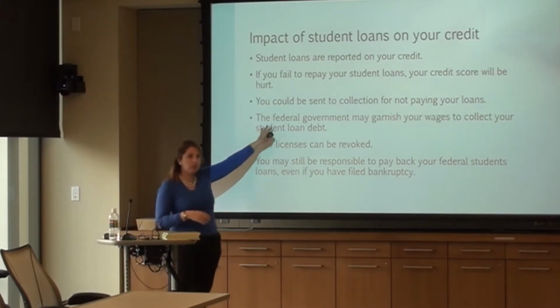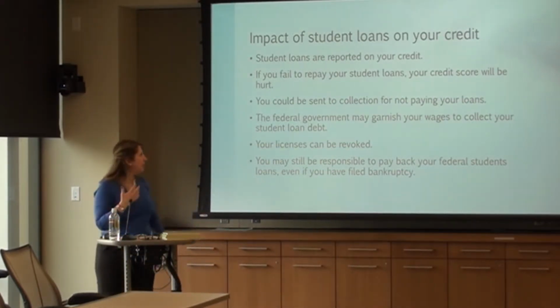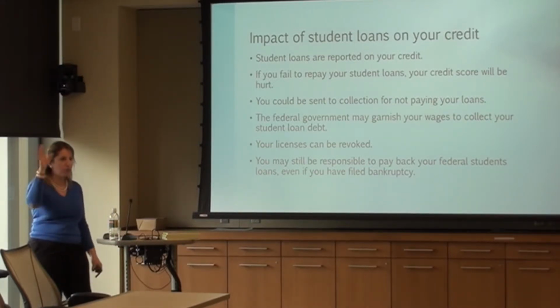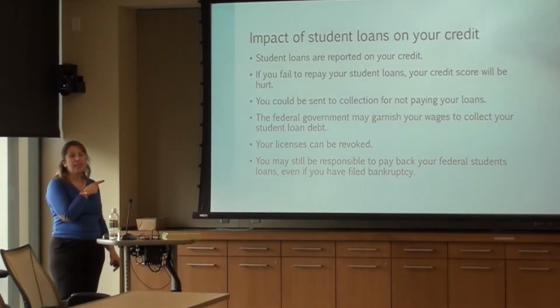If it continues, if for some reason you're ignoring your payments, I doubt it, but if a borrower is, then it will be sent to collections. The federal government is very serious about collecting this debt. That's why we make you sign all those things online before you get the student loan disbursed. So it could go to the extreme of even having your wages garnished.